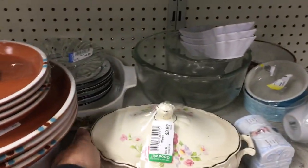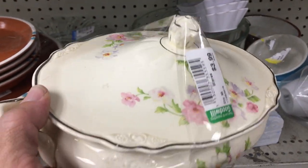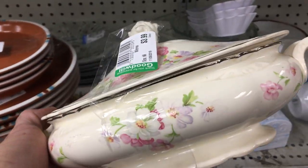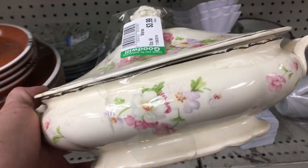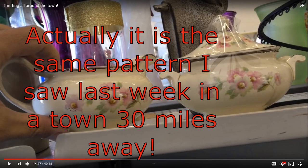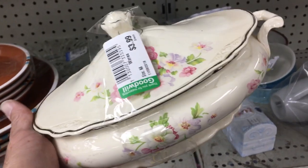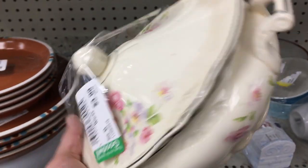Okay, let's play the game again. When was that Homer Laughlin made? Take a look at it. What do you think? Now, this isn't the same thing I showed you last week. I'm in a different store in a different town. All right, when was it made? Come on now. You ready?